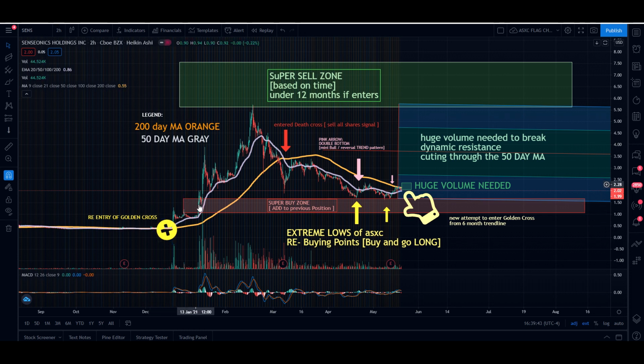We entered the golden cross, and from that moment, from a span of 36 cents, Senseonics rose all the way to $5.61, $5.70. It peaked very high. However, due to the biotech sell-off, due to the tech sell-off, due to the XBI index sell-off, Senseonics was also hit hard. You see this red arrow?